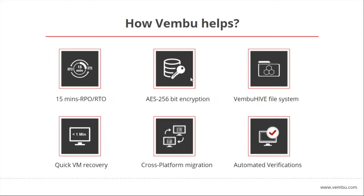With an RTO of 15 minutes, you can back up your business critical data at an interval of 15 minutes. Even if something goes wrong with the data that you've backed up, you don't need to worry, because you'll be able to restore the operation within 15 minutes. Whatever the size of the data, you will be able to restore within 15 minutes.